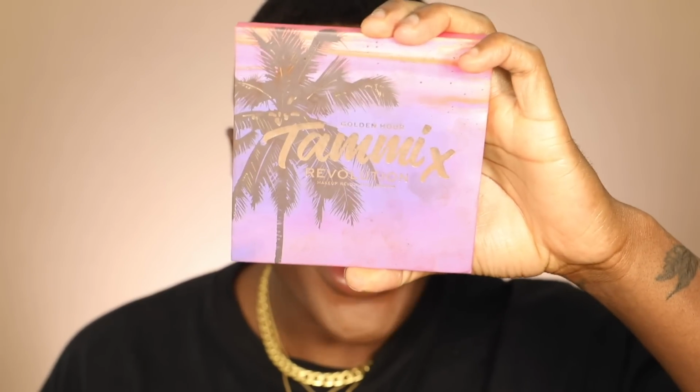Okay, so I've set my face, and obviously I need to contour, well, bronzer. So obviously I had to use my girl's Tammy X Revolution palette. This is so good. I've been reaching for this every single day. I loved Bronze Belle, and I loved Blush Baby Girl. So I'm gonna use Bronze Belle. And guys, this is so pigmented, so you literally need to take the lightest hand, because one day I went in and I looked like I'd been slapped, so light hand.